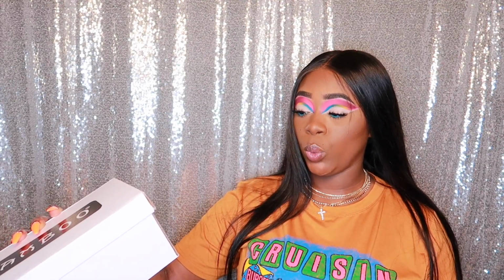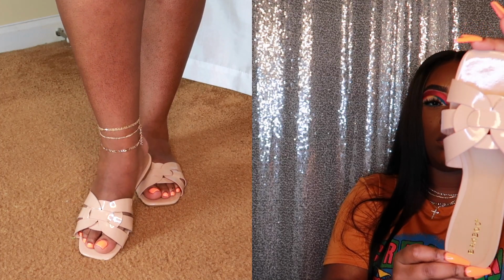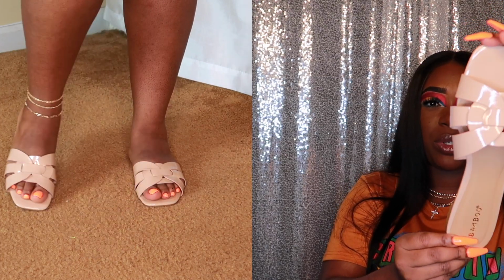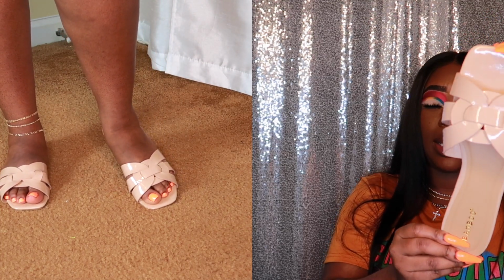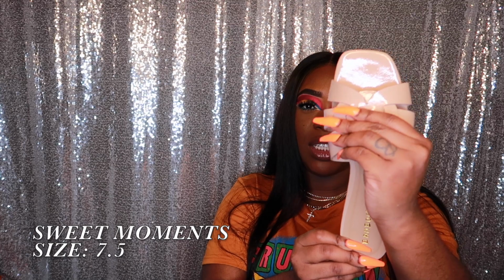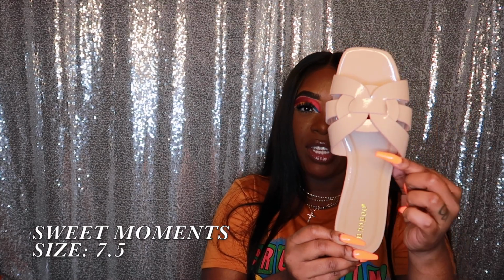Okay, so moving right along into our next slide, these are called the Sweet Moment sandals, and I ordered these in the size 7.5 and in the color nude. So this is the shoe right here, you guys. Very simple, real simple. You could pretty much wear these with almost anything, any color. And I love the material of these. This is like that faux leather. But I love that it's glossy, because they did have these made with the matte finish, but I don't care for those as much.